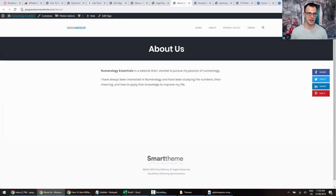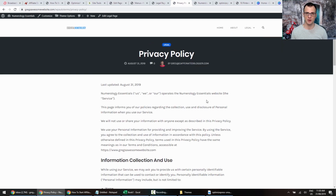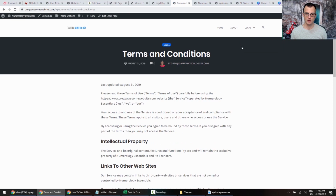And after you have done this and we refresh the page, you will see that now we've got home, about, and then legal. And this navigation menu will be available on every single page of your website. So if we go into privacy policy now, we still have got this navigation at the top. If we go into terms, once again, we've got that at the top as well.